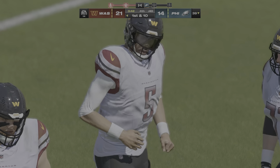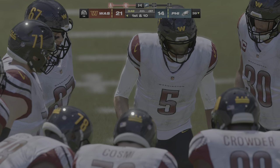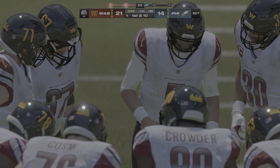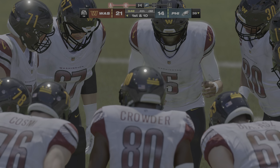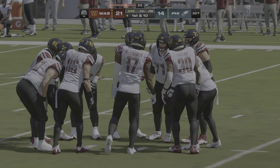Out comes Washington's offense as they get set to take over here. Right now clinging to a one-score lead, Charles, and I think operating within that four-minute offense with a little less than 4 minutes to go applies here, right? It certainly does, and that means the playbook is still wide open.